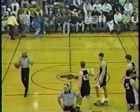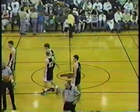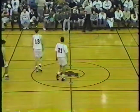Well, this is going to be one of those games of adjustments, you would like to think, and hopefully Dick Diener and crew. This is a chess match. Of course, Ron Parker has been around the league for a very long time, as has Dick Diener, so a bit of a chess match between the two of them. And obviously, we're going to see here in the second half which of the two coaches makes the better adjustments.